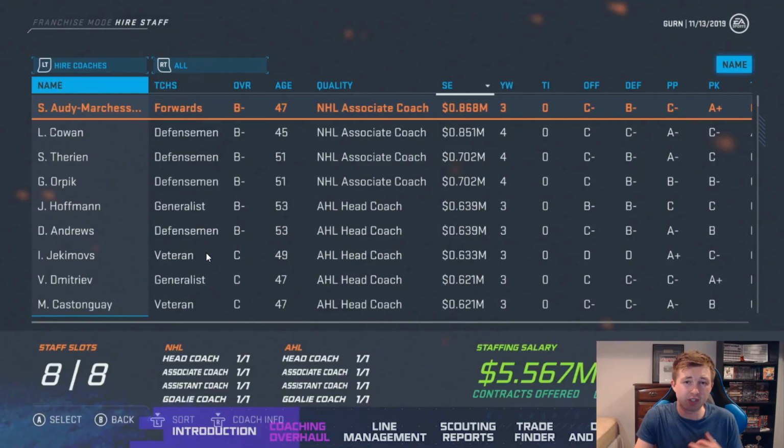Also, guys, on this screen, you can see a bunch of the different teaching specialties. So you can see the one coach here focuses on forwards, a bunch of them focus on defensemen. You have the generalist, which we know focuses on everybody. The veteran one is more worried about your veteran players leading the team. I don't see one here for rookies or young players, but I'm sure there's one like that too, again, for that rebuilding team.